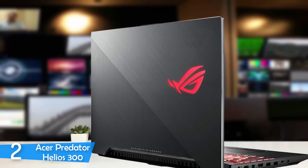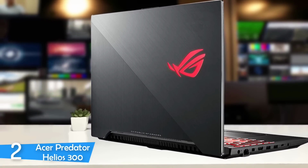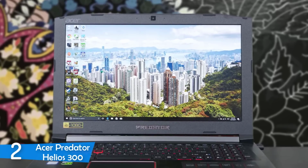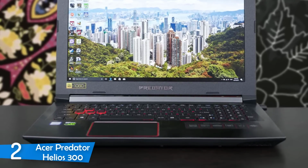We can't guarantee that it won't attract a few strange looks in a business meeting, but for the regular day at the office, it is okay. The overall build quality is decent and feels very sturdy despite being mostly plastic. There's no flex nor any gaps in the body. It's a little thick at 26.8mm and a little heavy with 2.7 kilograms of weight.